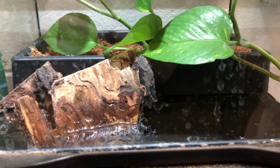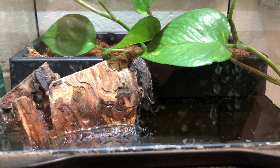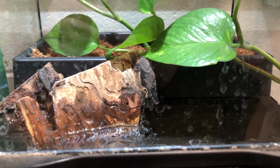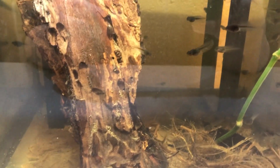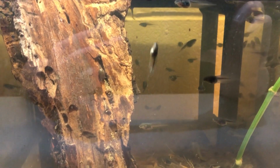So here in our ag class, we like to look at a lot of different things. Everything from things in nature, natural resources, to things that are obviously domesticated animals. Any idea what's in this tank? What do you think it is now? If you guess tadpoles, you're right.